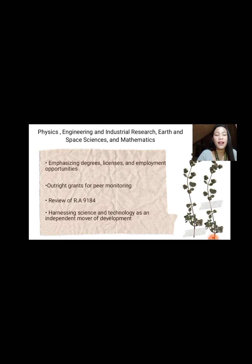Second, we have physics, engineering and industrial research, earth and space sciences, and mathematics, emphasizing degrees, license, and employment opportunities. Override grants for peer monitoring, review of RA 9184. Then last is harnessing science and technology as an independent mover of development.